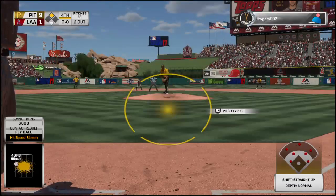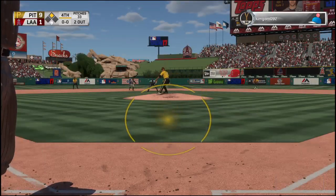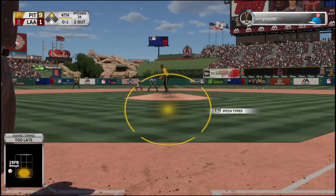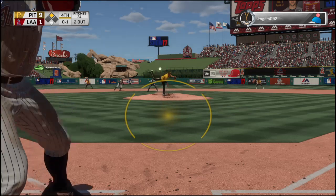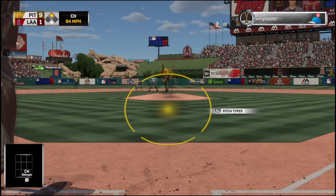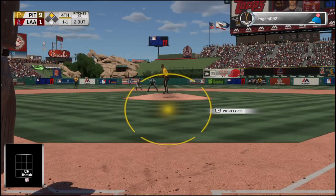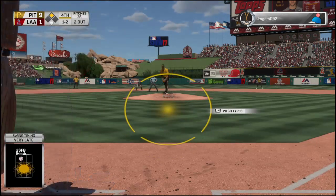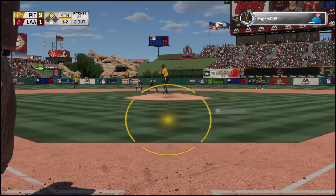Stepping in, George Springer. He reached on a single in his first try. Now a swing and a miss as they start him out on a pitch well inside for strike 1. 2 things pitchers really love: called strike 3s and jamming hitters. How about that? Talk about that jam right there. That's about as good as it gets. On that fastball's too much for him there.